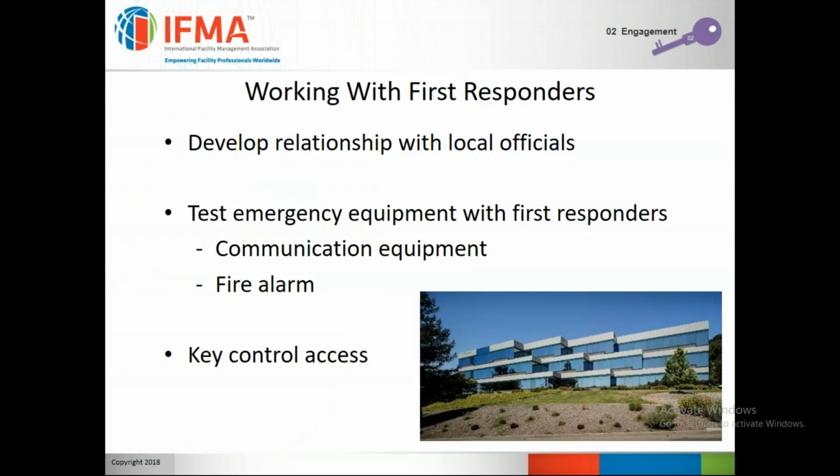But when it comes down to your first responders, you also want to establish a relationship with those local officials. So like your local police station and fire station, the folks that actually come and service your facility should something happen. Talk to them about how they want to communicate in the future. Maybe run some exercises with them where you can actually practice the processes that you have in place, the communication that you have to have with them as soon as they come on site.